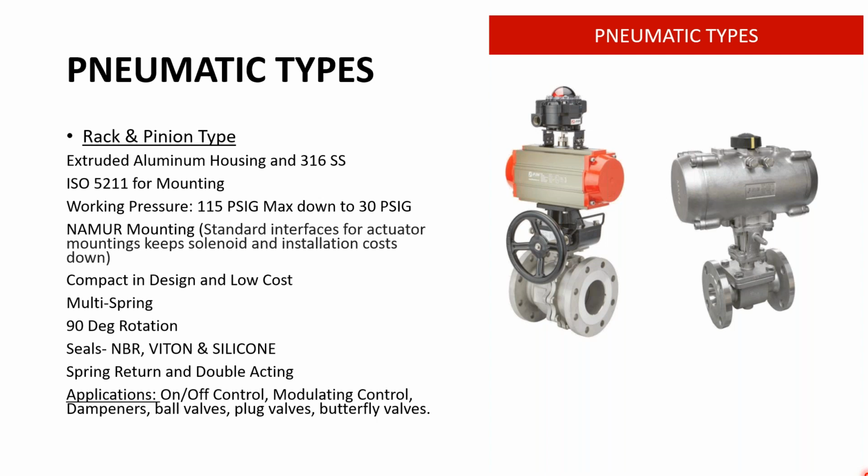Ours is a multi-spring. The one thing I didn't put on here is there's a 90-degree rotation and there's also a 180-degree rotation. I should have noted that. The seals that are available are NBR, Buna, Viton, and silicone. Ours are standard with the silicone because we can cover probably 99% of all applications. Ours are rated up to 300 degrees Fahrenheit. So it makes a really nice actuator, and we standardize on one thing.